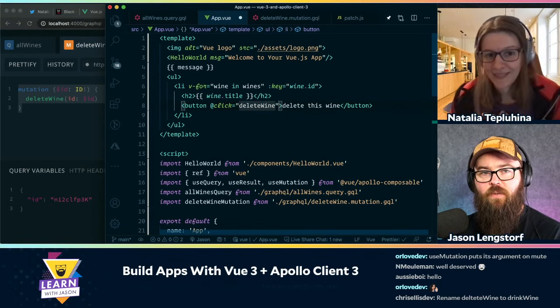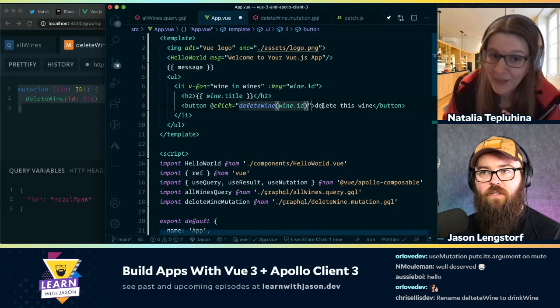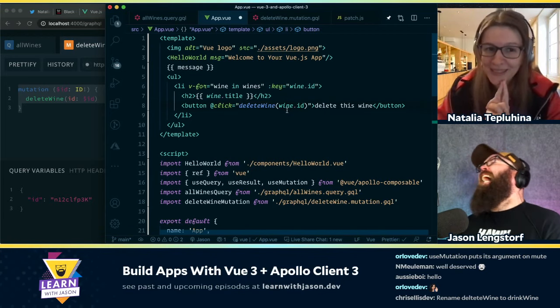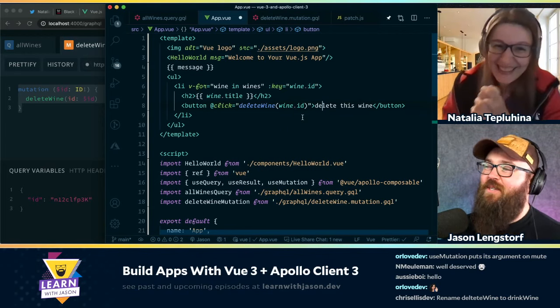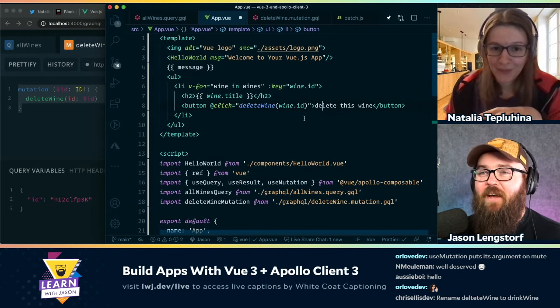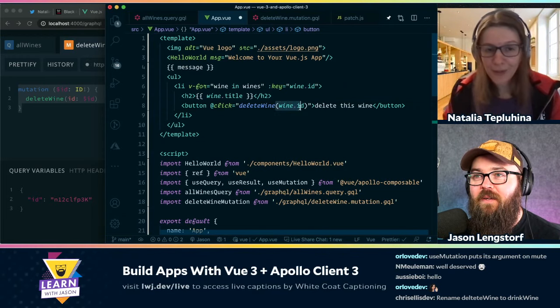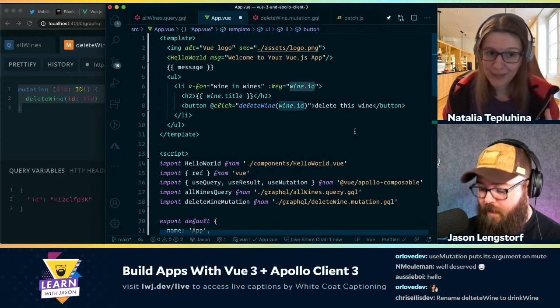Really? I can just do that? Yes, but you also need to pass a variable. Does this work? Yes, but no. It works, but you missed something. I thought I was doing so well there for just a second. You're almost correct here, but let's try to remember how we are passing variables to a GraphQL mutation. It should be an object because we are passing an ID.